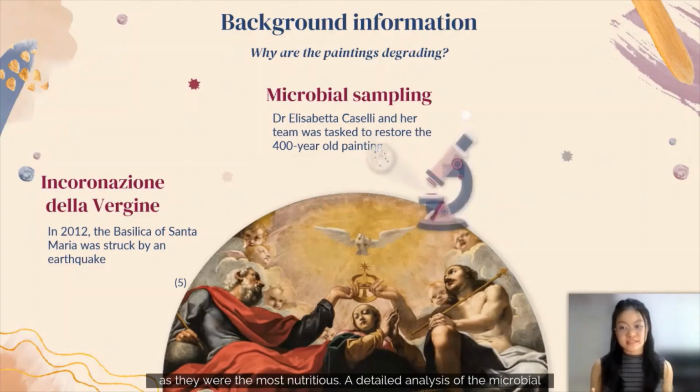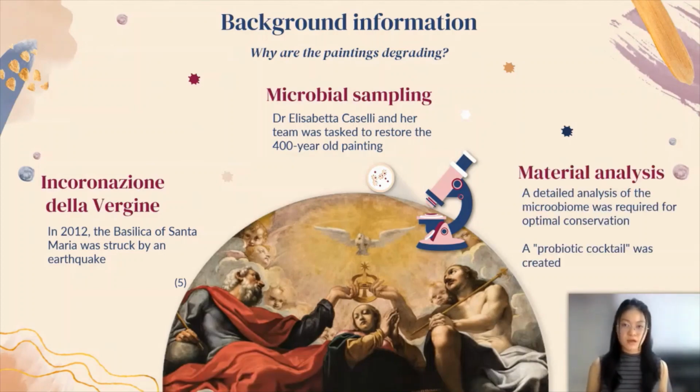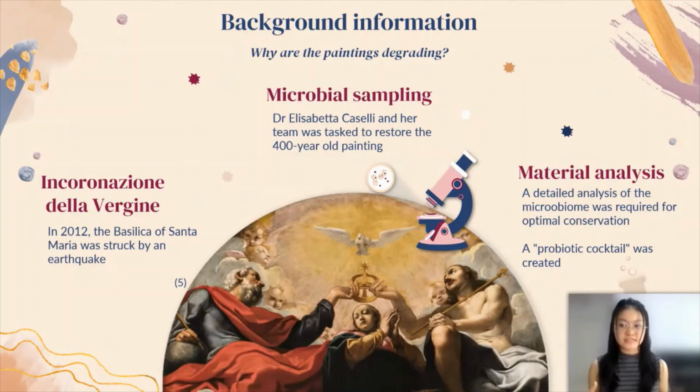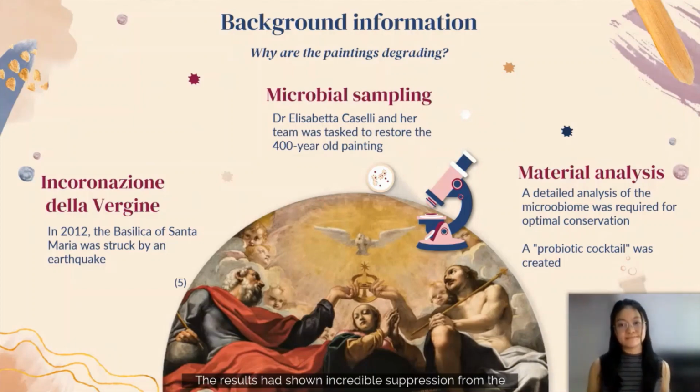A detailed analysis of the microbial and fungal communities dwelling in the artworks and involved in their deterioration are essential for the adoption of optimal preservation and conservation strategies. Once Caselli's team identified what kind of microbiome was present in the painting, they were able to create a probiotic cocktail containing 3 strands of Bacillus bacteria.